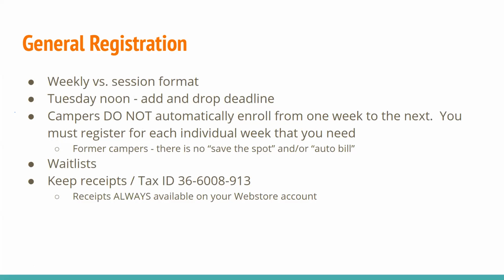check out and you receive a receipt for $0. That will ensure that your child is on the wait list. If you don't check out of your cart, and it won't make you pay for anything, it'd be $0. But if you don't check out and finalize that purchase, it won't put you on the wait list. So just be aware of that, that's how we keep track of that.